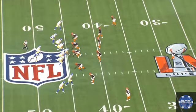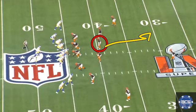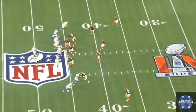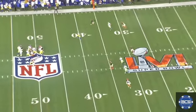So what you're going to see here is the linebackers also vacate. It is a version of a Tampa 2 defense. You're going to see the linebacker right here drop back and play the middle zone. Once the play runs, you're going to see a simple concept. Matthew Stafford quickly finds Brycen Hopkins and hits him on the dump-off pass.